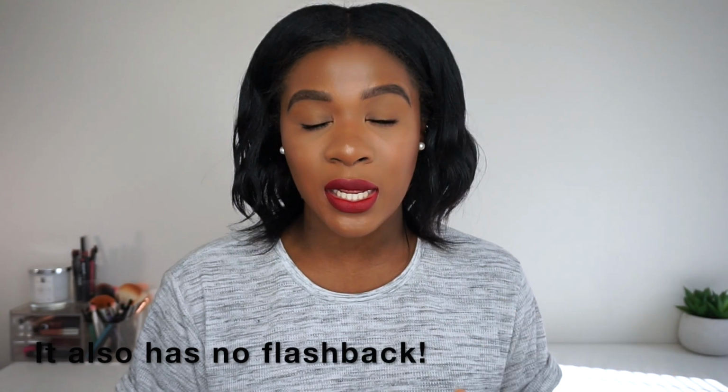Okay, so I'm back with my final thoughts on the Milani Make It Last setting powder in the shade Banana. This powder is a really good powder, you guys. I will say for drugstore, it blends well, doesn't look cakey, doesn't look ashy. It's just one of the best I've honestly tried.